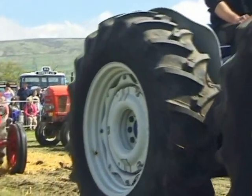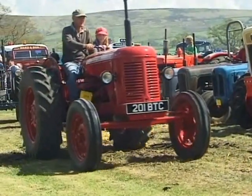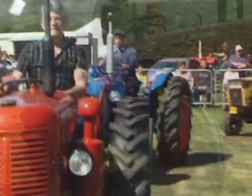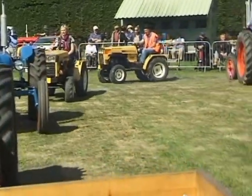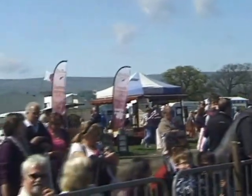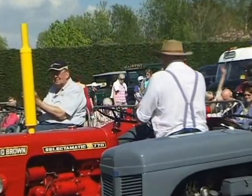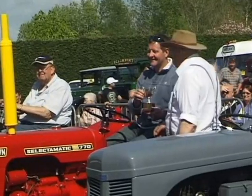Four-wheel drive, Roadless conversion on a Fordson Major. Quite a rarity, and a rarity in this condition. Still powered by three. David Brown Selectomatic, and he will hold that for 12 months, in fact they all will.